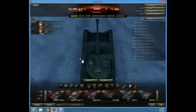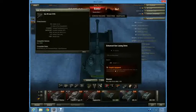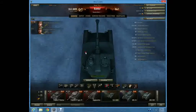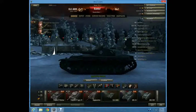One of the reasons is it has a very powerful top gun. This is the 90 millimeter. It has 170 penetration, 240 damage. Accuracy is very good. The aiming time's good, but you may want to put in a gun lane drive to get it down even further. Because your armor is so thin and your hit points are so low, anybody who hits you will probably one-shot you. This thing will go into tier 9 battles, and you can't stay in one place with this tank.